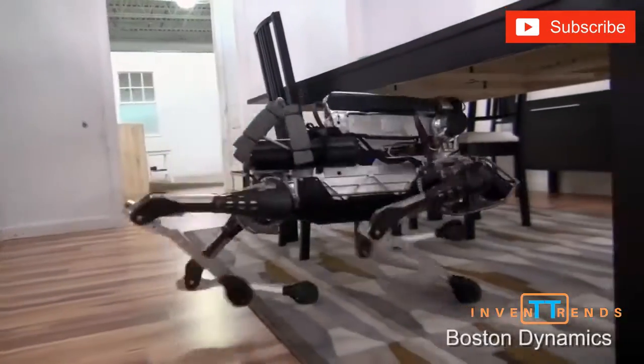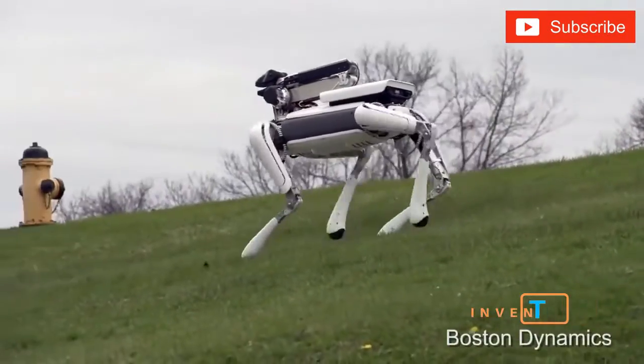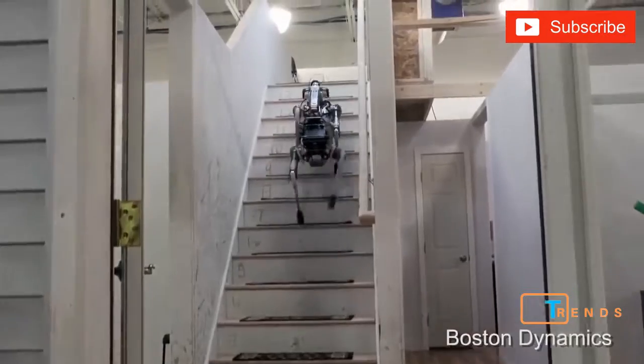The robot is wired with sensors that allow it to navigate in space and successfully carry out the tasks assigned to it, and it can easily climb stairs.